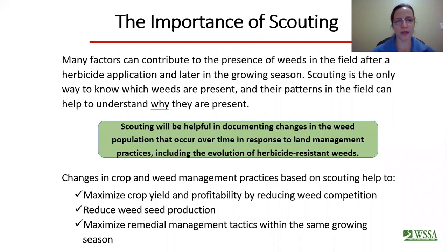The importance of scouting. Many factors can contribute to the presence of weeds in the field after a herbicide application and later in the growing season. Scouting is the only way to know which weeds are present, and their patterns in the field can help to understand why they are present.